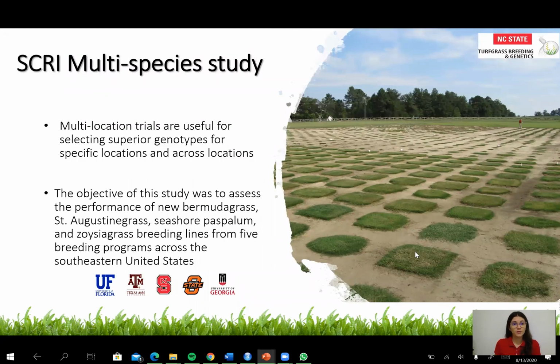Screening genotypes in multi-location trials is really useful in a breeding program for selecting superior genotypes for specific locations and across locations. So the objective of this study was to assess the performance of the new breeding lines of Bermuda grass, Saint Augustine grass, Seashore paspalum, and Zoysia grass from these 5 breeding programs across the southeastern United States.